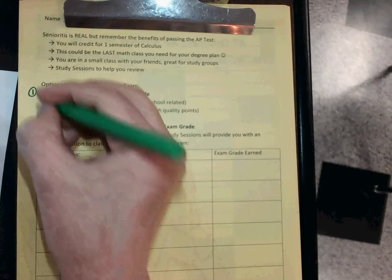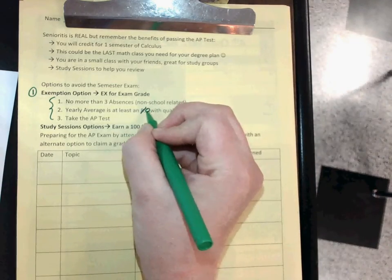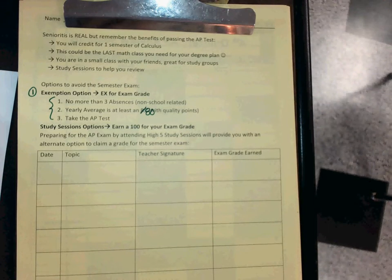So if you look right here, you have to have no more than 3 absences. College days do not count, but excused absences do. It is per class period, not for the whole day. And then your year average needs to be an 80 with quality points, basically. And then you have to be taking the AP test, which all of you are. Okay, that's option number one.